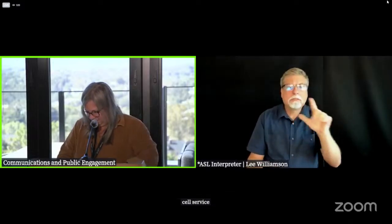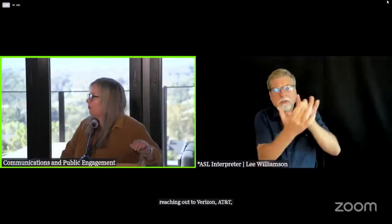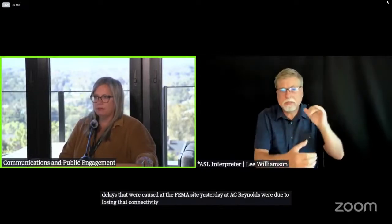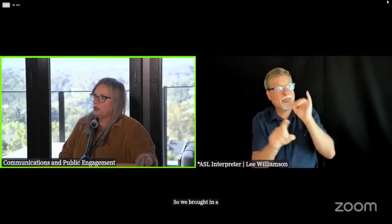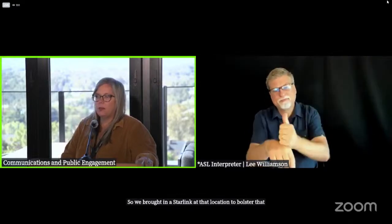It's about cell service. We talked yesterday about reaching out to Verizon, AT&T, T-Mobile. Our understanding is that the delays that were caused at the FEMA site yesterday at AC Reynolds were due to losing that connectivity. Do we have any update on when people can expect to get cell service back? So we brought in a Starlink at that location to bolster that service there. So that's fully operational.